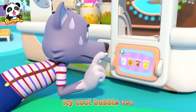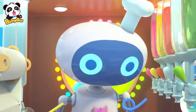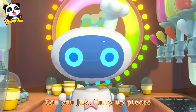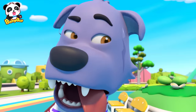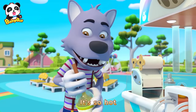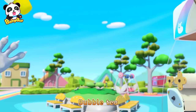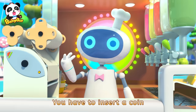Icy cool bubble tea. Beep, beep, beep. Choose one, please. No. Ugh, I'm so thirsty. Can you just hurry up, please? Oh, wow. Here's a special drink for you. Hot, hot summer, it's so hot. Cool, cool drink, bubble tea. You have to insert a coin.